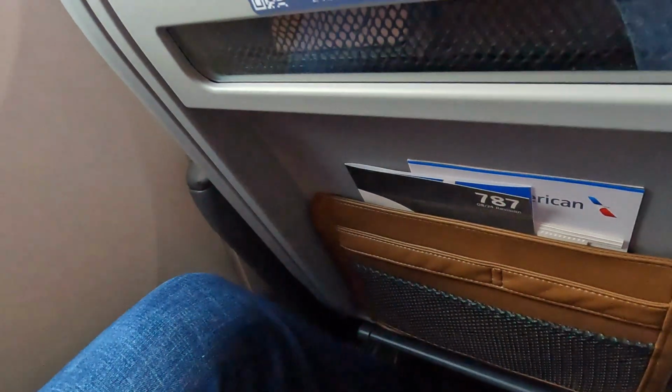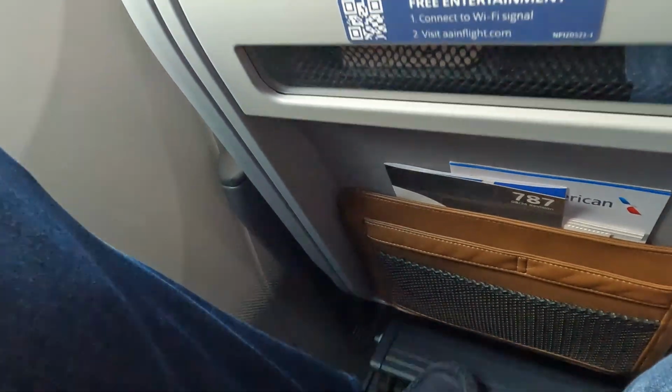Same size as business. So you actually have leg rests here. So there's a space to fit under there. So you have a footrest and also a leg rest that comes out as well. So that's pretty cool.